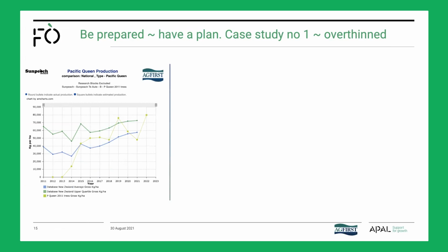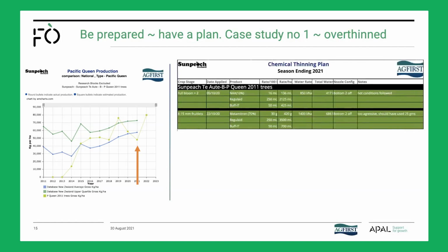And we went in last year with a strategy. We were going to be aggressive. And we were aggressive, and this one was overthinned. You'll see in 2021, the yield has dropped to 50 tonnes per hectare. This particular block has done 75 tonnes per hectare in the past, and this was purely due to an aggressive chemical thin. This was the chemical thinning program last year.